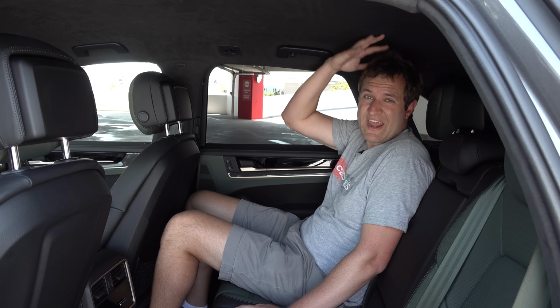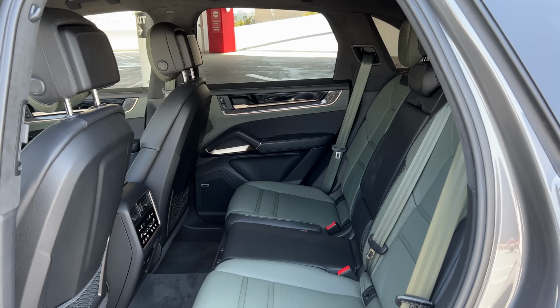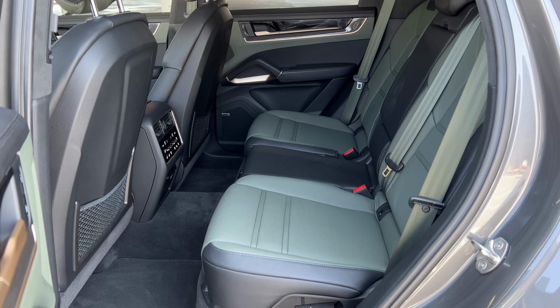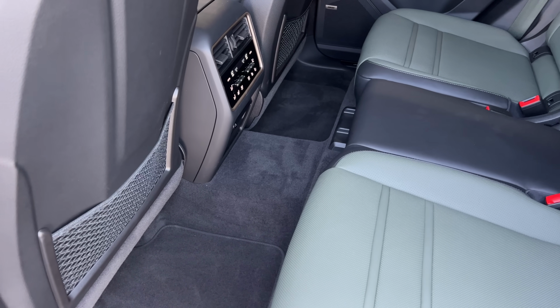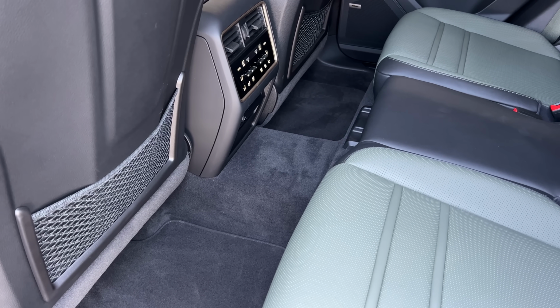For a tall adult, I got headroom, I got legroom. You could easily use this as a family car. It's decent sized back here. Even if you needed to use the middle seat, you could. It's relatively wide, and the little bump in the floorboard has been diminished, lessened, although it is still there. It'd be a little uncomfortable, but you could do it if you needed to in a pinch.